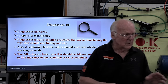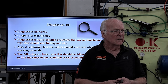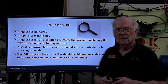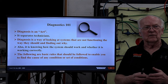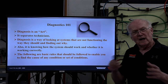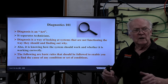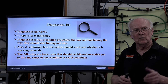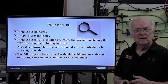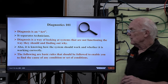Diagnostics one. Speaking of Jim, and if any of the other trainers are out there watching, just so you know, a lot of these next few slides are things we collectively do on diagnostics. I've picked up everybody's good thoughts, good ways of doing it, and the good rules to follow. So it's not just me putting all this stuff together. I take it collectively from everybody, a lot of good people out there.